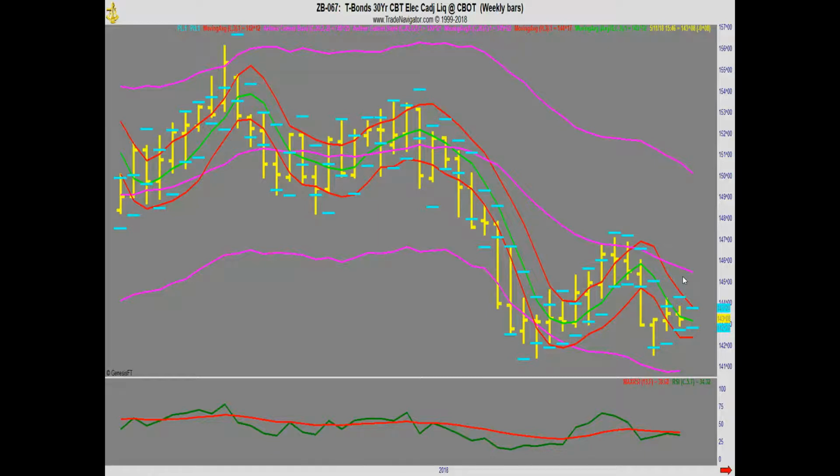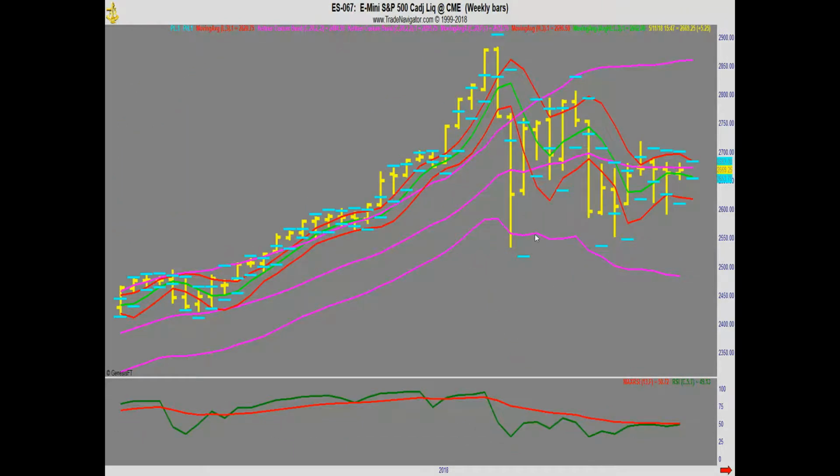Mixed signals in terms of fundamentals in the bond market. You've got the Fed continuing to want to raise rates, and you have rising oil prices that might try to choke off the economy, and the Fed wouldn't want to continue to raise rates and choke off the economy. So, mixed technicals, mixed fundamentals. Stocks, well, they're mixed too, only for a totally different reason.